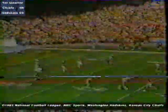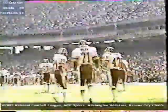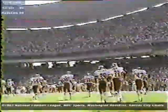Oh, he hangs this one up, fair catch. They'll stay away from it. They want it to roll in the end zone, and it does for the touchback. So Kansas City will have the ball on their own 20-yard line, and their first opportunity to move on offense following that 44-yard kick of Jeff Hayes.